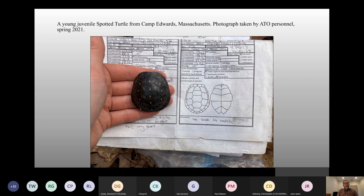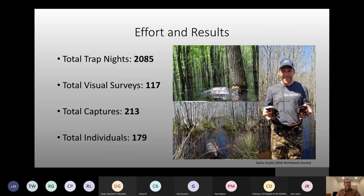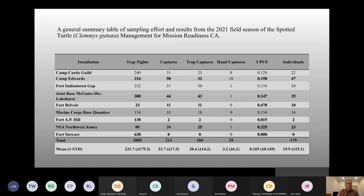We also, in several cases, detected juveniles, particularly at places like Camp Edwards, where we got a lot of turtles. So here's an up-close image of a juvenile spotted turtle showing you with our data sheets. Overall, we trapped for 2,085 trap nights with about 117 visual encounter surveys in hours. We made 213 total captures, so not a ton, but most of them were individuals, so 179 total individuals. Again, overall 2,085 total trap nights, 213 captures, and 179 total individuals.